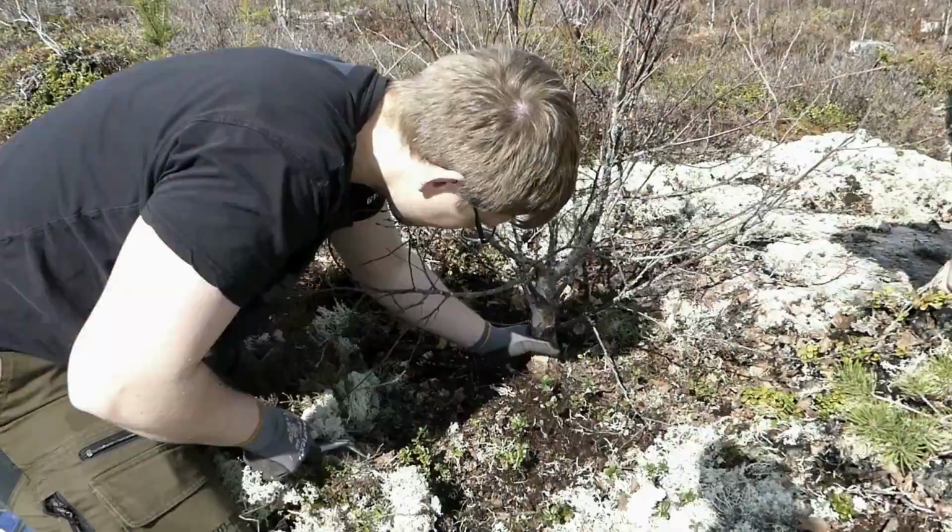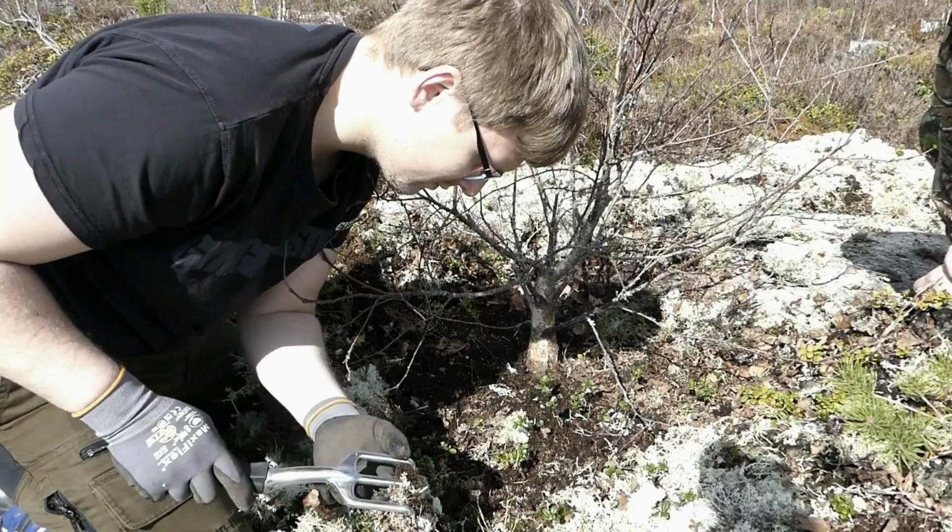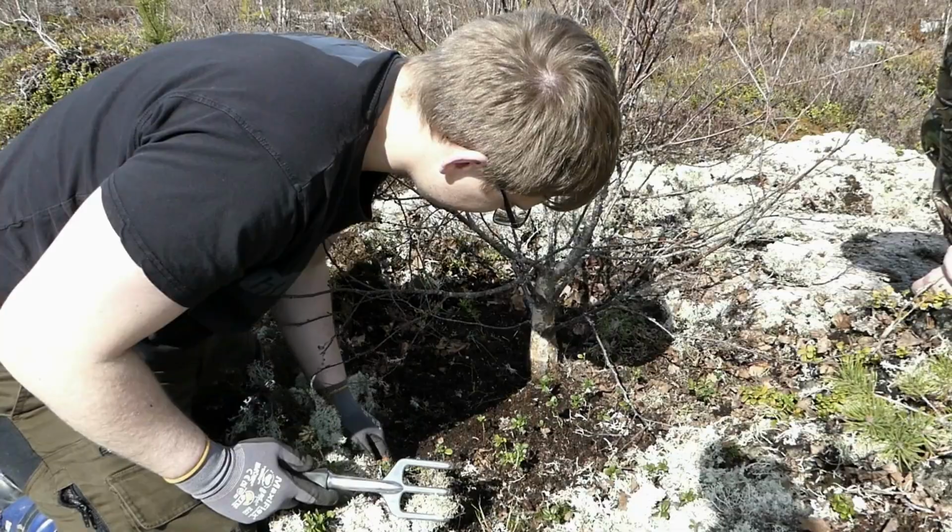So what we are doing right now is that we are cleaning up the surface of the soil level here so we can get a closer look at the roots and how they actually look and how deep they go and how wide they go.